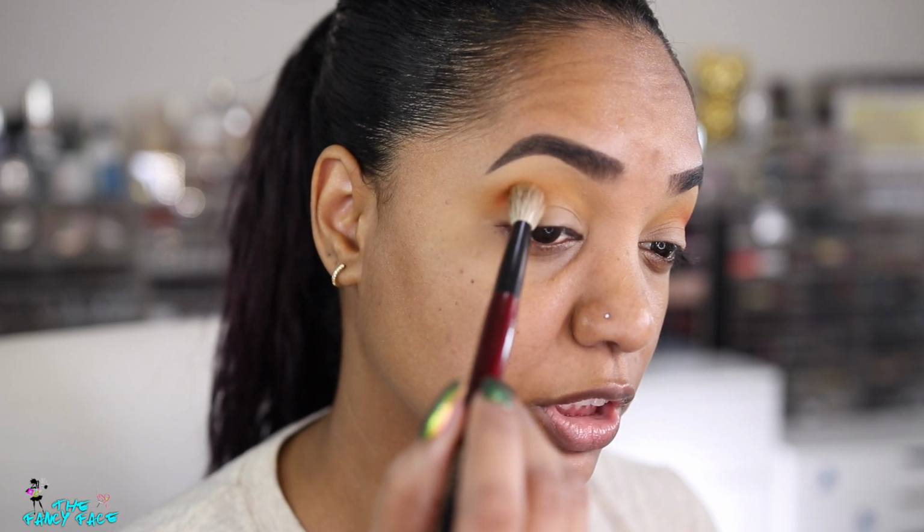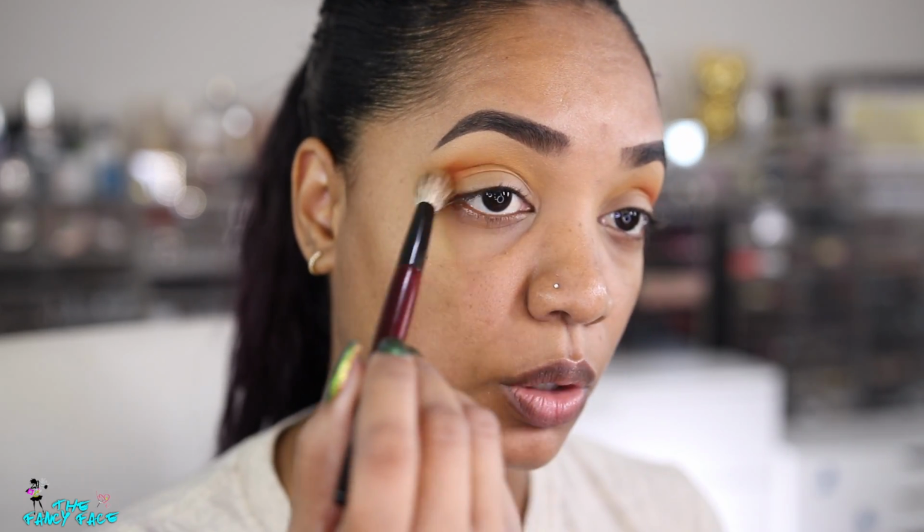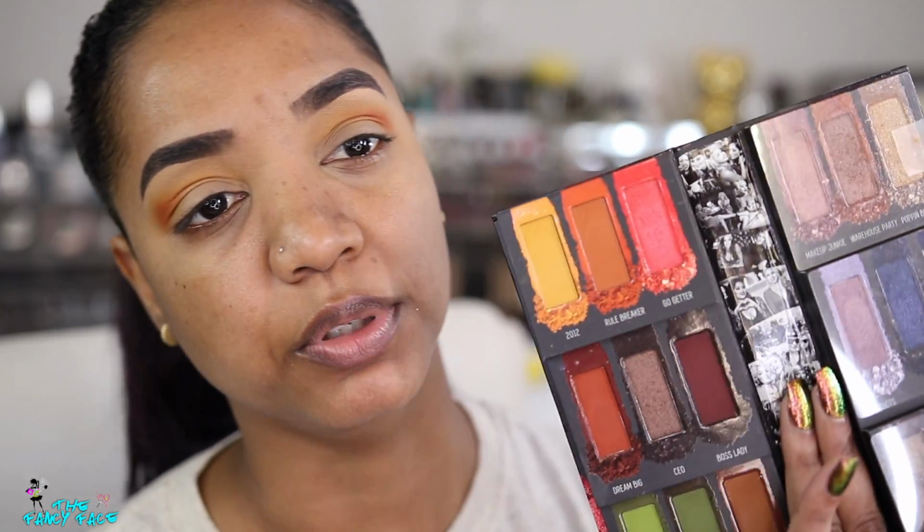I don't even, you know what, I'm lying to myself. I do like warm shades. I was just about to say I don't even like warm shades. That's a whole lie. I do like warm shades, but it's not my automatic default necessarily, but with this palette you end up doing warm type of looks.